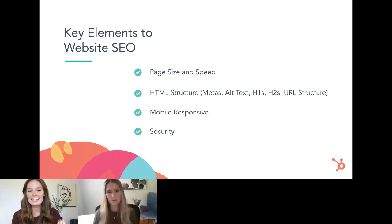But some other key technical elements here that you can do for your website's SEO are, number one, page size and speed. You need to make sure that you're compressing all of your images as you put them on the page. If you have crazy large videos on your site, you're going to want to make sure you resize these so that your page is loading quickly. If I'm on Google and I go to your site and it takes 10 seconds to load, I'm going to get frustrated and probably go to another site that gives me my information more quickly.